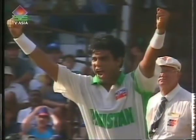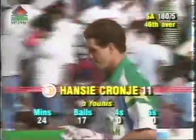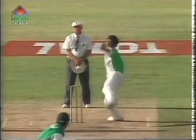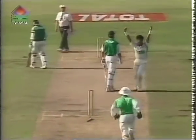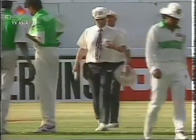Cronje just got some bat on it. Waqar Younis bowling very cleverly, knowing that at this stage the batsmen are inclined to pull away, to square, give themselves room to play the shot. He fired it in at his pads on Yorker length, found the outside edge and hit his off stump. Here you'll see him get a little bit of bat onto it and then into the base of the off stump. And Hansie Cronje out for 11. In fact, the off stump is being replaced, Trevor. It is indeed.